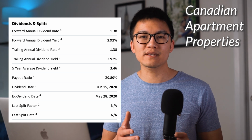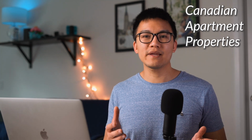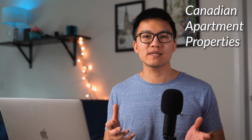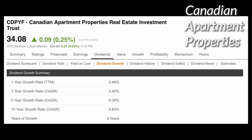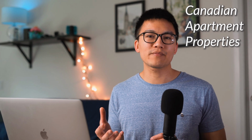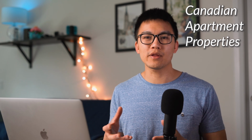They have a forward dividend yield of 2.92%, and they pay out monthly. This REIT has a dividend yield a bit on the lower end because the price, if you look at the charts, has shot up in the past 5 years. This is with the whole rise of real estate in the Toronto area, especially in 2016 when there was a huge boom in the Canadian real estate market. They have a dividend growth rate of negative 0.38% over 5 years, so basically the dividend's been fairly flat. However, I think this is due to the rising cost of real estate, so this REIT is paying a bit more to acquire apartment buildings or build their own.